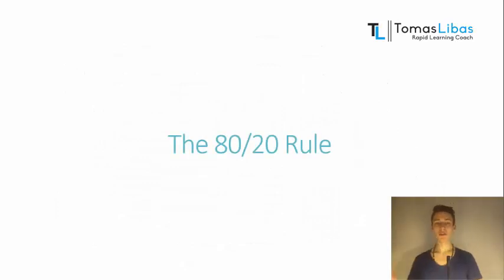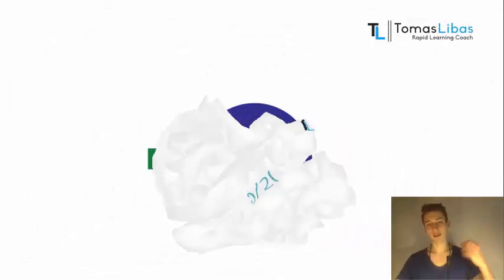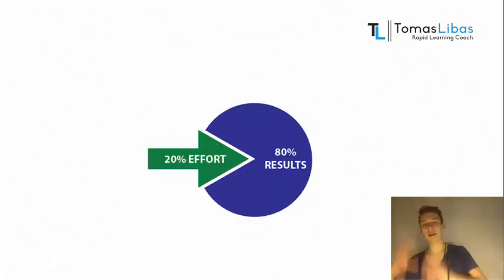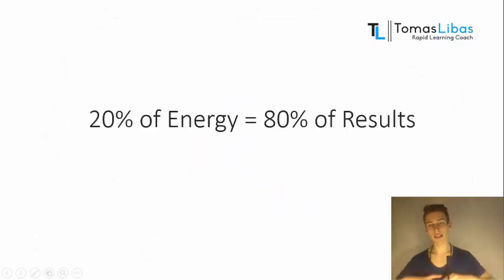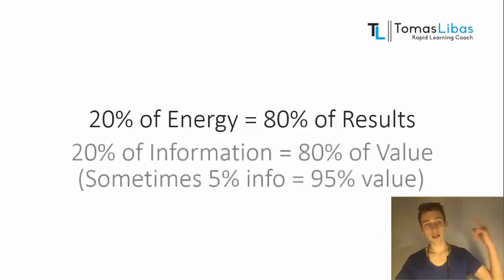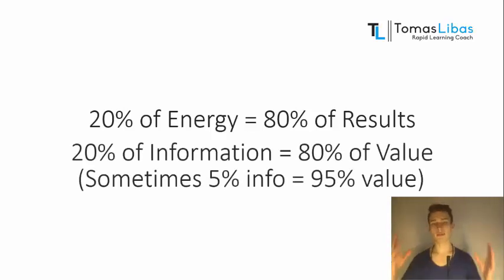The 80-20 rule. So the 20% of the information gives us 80% of the value. That's how we can phrase it. Normally, it's also called Pareto's law. It says that 20% of the effort brings 80% of the results. So 20% of the effort that we're going to put into reading the book is going to bring us 80% of the results. We're going to get most out of this 20% somehow. Or a more precise way of phrasing it would be 20% of energy gives us 80% of the results. Or with a book, 20% of the information can bring us 80% of the value. Sometimes even 5% of the information gives us 95% value.